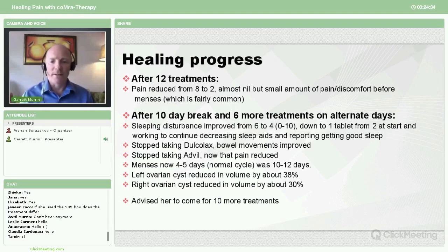And then after a 10-day break and 6 more treatments on alternate days, what she noticed, what the doctor noticed, is the sleeping disturbance went from 6 to 4. In other words, 0 is sleep no problem, 10 is very difficult, if not impossible, to sleep. So she had improvement in pain and also down to 1 coMra to sleep in the evening.